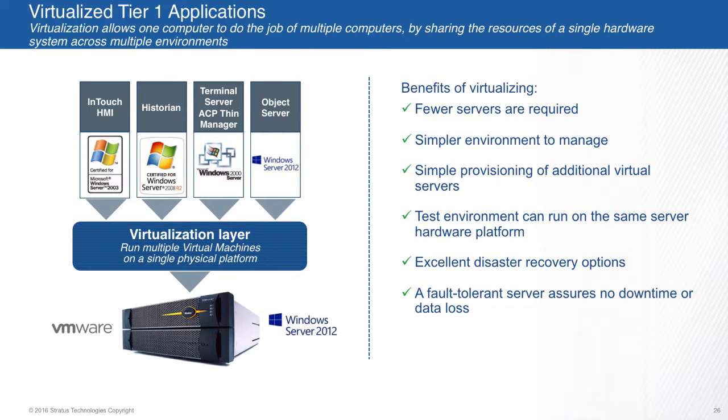And this is what it looks like for those who aren't familiar with virtualization. You've got basically separate virtual machines running a specific operating system and then a specific application on top. And one of the neat things about virtualization is you can have different operating systems running next to each other and they don't interfere in any way, shape, or form.